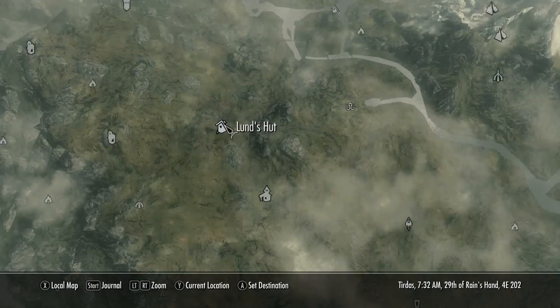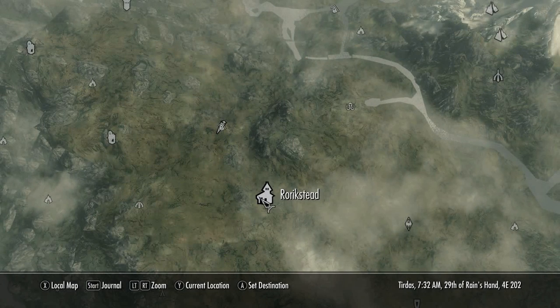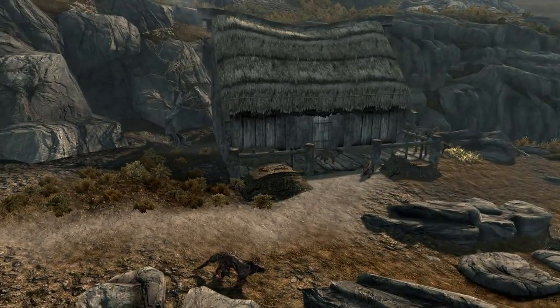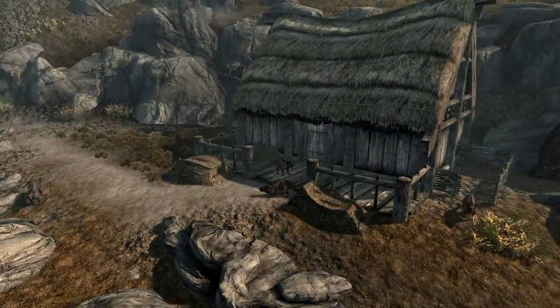Now this next curiosity is a rather long and complex curiosity. We need to head to Lund's hut, which is northwest of Rorikstead. Here we will find Lund's hut, and instantly we can see that all of the outside of the hut is covered with skeevers.